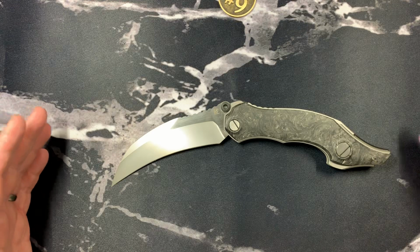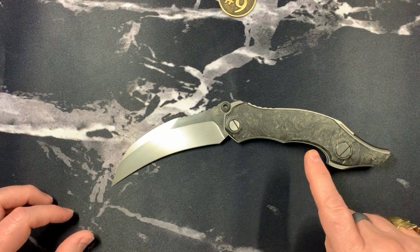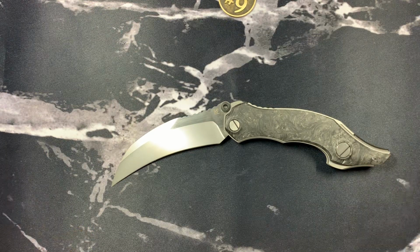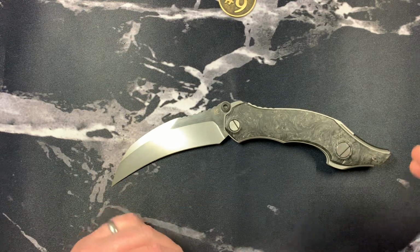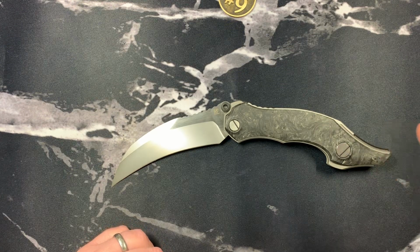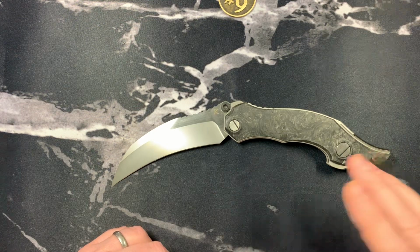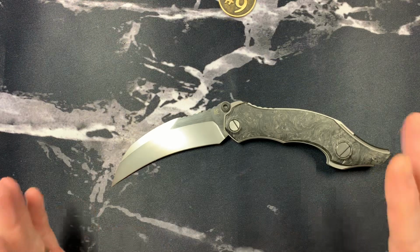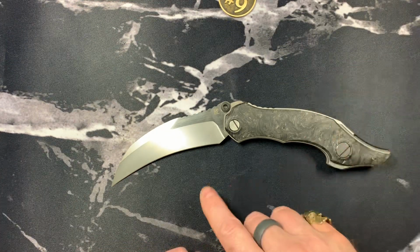Where I was looking at these was Rust Blade, and Rust Blade was out of the carbon fiber, and all they had was the titanium, and I have a lot of titanium knives. For some reason I just really like titanium. So when I was on there from Russia with Knives, which is where this came from, they mentioned that Knife Center had started carrying all their stuff, so I went to Knife Center and they actually had the carbon fiber, so I went with that just to try something different.